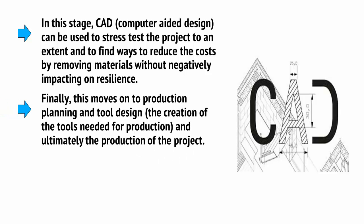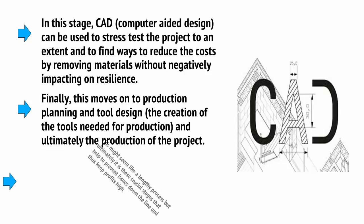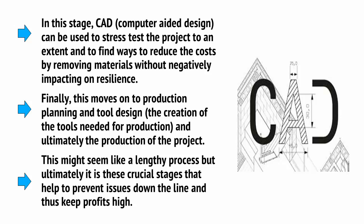Finally, this moves on to production planning and tool design, the creation of the tools needed for production, and ultimately the production of the project. This might seem like a lengthy process, but ultimately it is these crucial stages that help to prevent issues down the line and thus keep profits high.